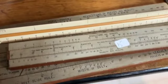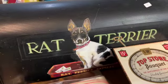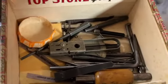Those were my vintage matchbooks. There were several hundred of them. I'm not sure what I got for those yet. I left before those came up for bid. Slide rules. Yeah, people collect slide rules. That's my rat terrier mailbox, all hand painted. I got that at an estate sale over the summer where I got some yarn and some dolls.